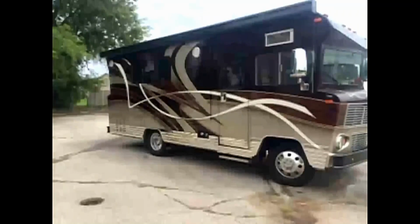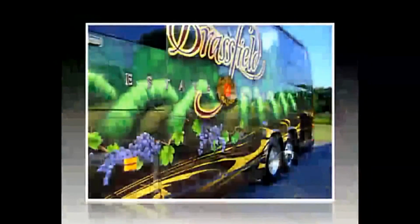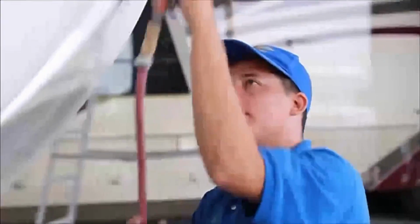Here at RV Paint Department, we focus on the graphic part of the RVs. We do all the painting on the exterior part of the coaches. We have some of the best guys in the RV industry. I've created a hand-picked team that are the best to work on your RV.